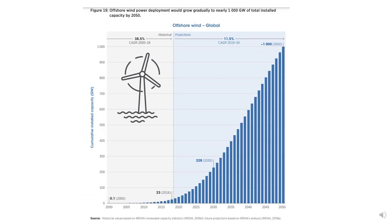If we look at offshore, wind currently only has 23 gigawatts. So it's significantly smaller, but it has been growing at a rate of 38.5%, and the projections are that it'll continue to grow at about 11.5%, and by the time we reach 2050, we'll have about 1,000 gigawatts of installed offshore wind power.